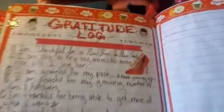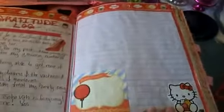I also was doing really good on my gratitude log for a while, but then I stopped when things got really busy in life. So I have a full blank page, but I'm going to try to go ahead and fill that in a little later.